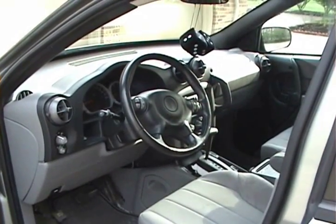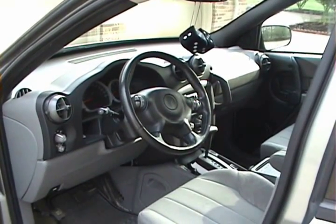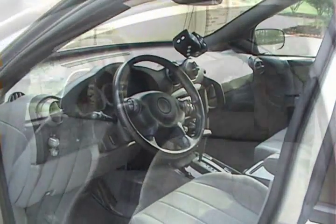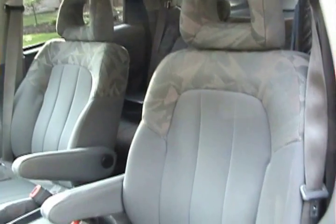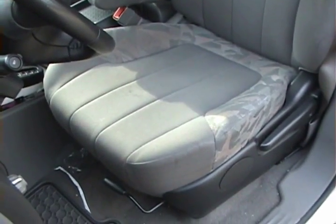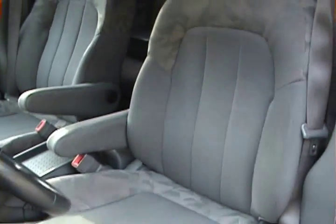Inside the Aztek, you will find space and comfort, as well as some of the traditional GM minivan characteristics. But still, the inside of the Aztek is far from minivan standards. The front captain's chairs are very comfortable to your body, and also provide a very awesome fabric design to the eye. Both of the front seats also offer arm supports as well.